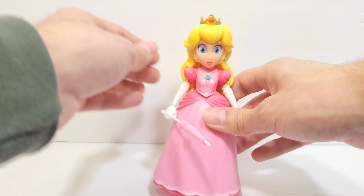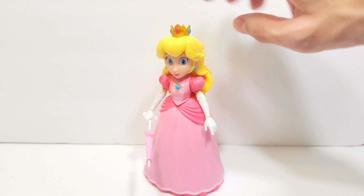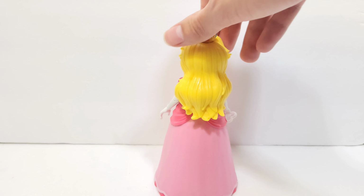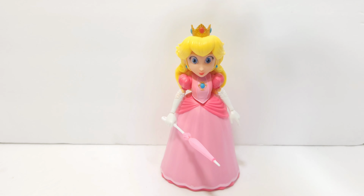It looks really good. So I'm going to get a little up close look at Peach and one little spin around. Yeah, I really like the hair as well. It's a little bit different than the game, but you can see, really nice.